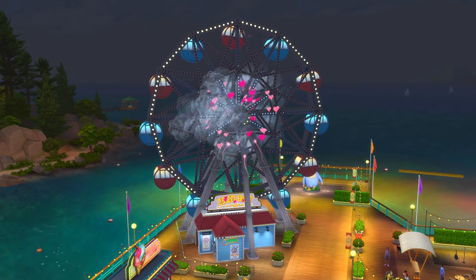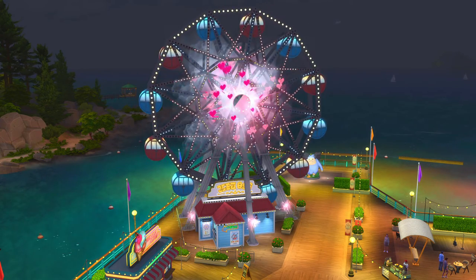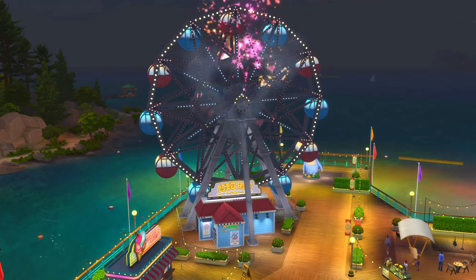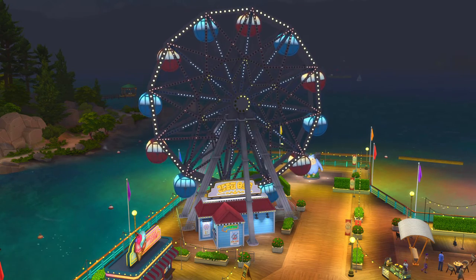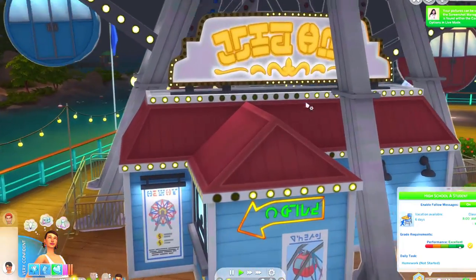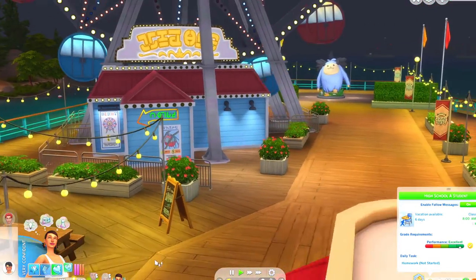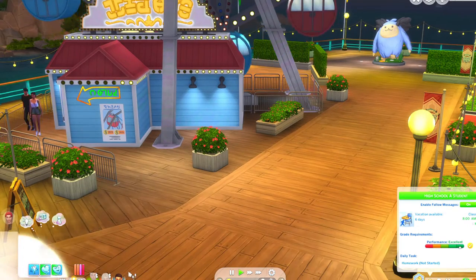Oh. Wow. That's what it's all about, huh? Do they just know whenever someone's woohooing, so they start firing off firecrackers whenever there's someone woohooing on the Ferris wheel? Oh my god. They're a riot. And then after this, she's gonna head home just because it is almost her curfew, and she's a good girl.